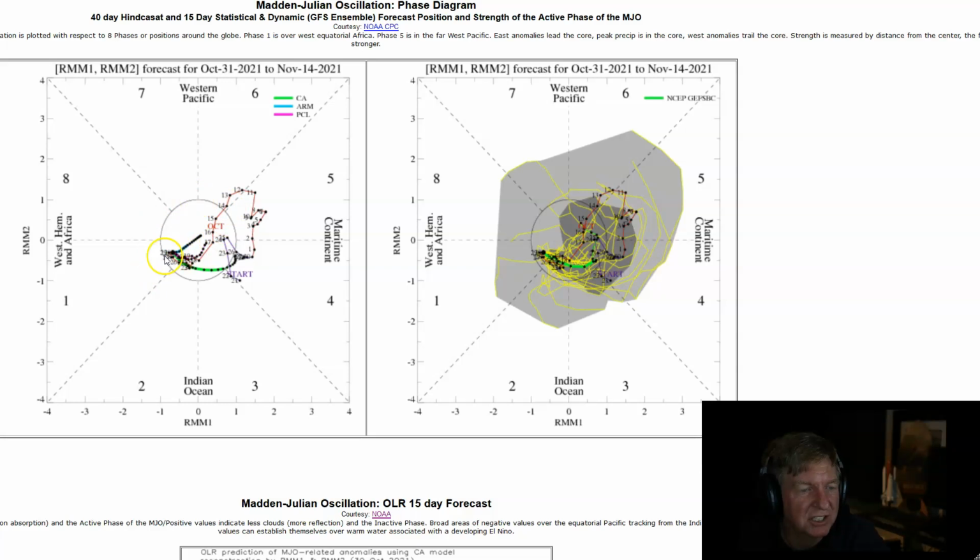The circle is the strength indicator. The further the dot is out here away from the circle, the stronger it is. And this is the active phase. What we want to see, the ideal scenario, is the dot somewhere way up here in the West Pacific. That'd be a strong active phase in the West Pacific. But instead what we see is an exceedingly weak active phase over Africa, landlocked, doing nothing for us.